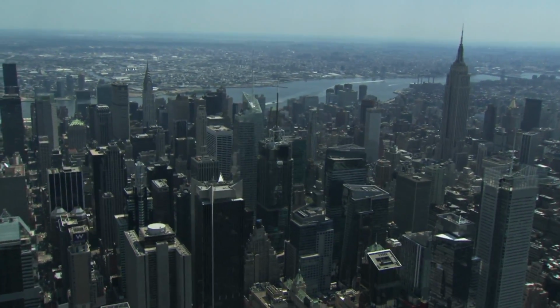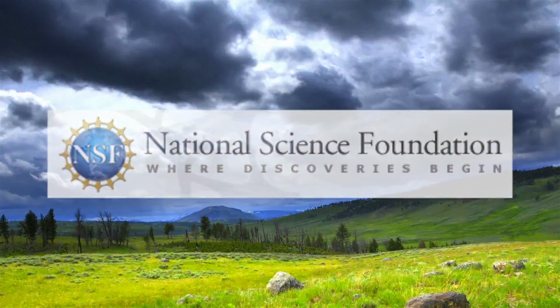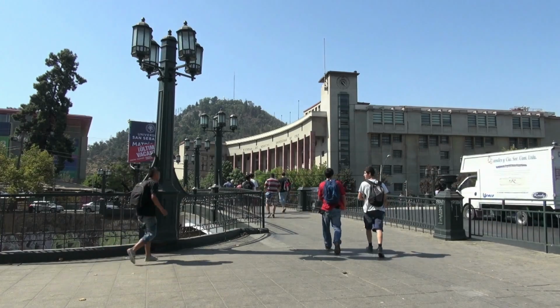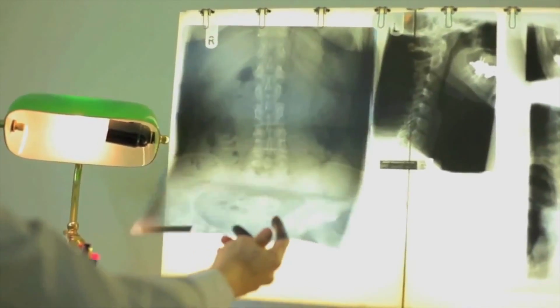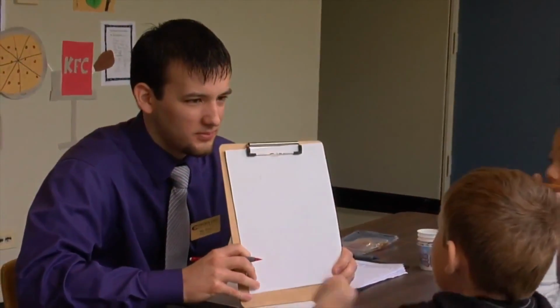The National Science Foundation is addressing this need for STEM students through its own groundbreaking project entitled GK-12. The GK-12 program funds graduate fellows who are studying and carrying out research in college and university-based projects across the country. Graduate students who study in science, technology, engineering, and math-based fields carry their knowledge into kindergarten through 12th grade classrooms through unique programs.